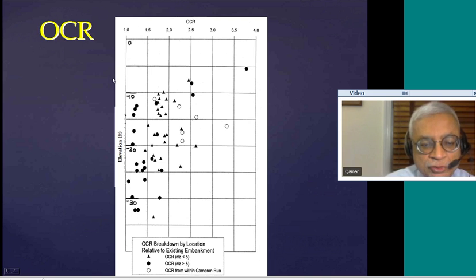The soils have been subjected to 1.5 to 2 here, but you see a number of soils between -10 and -30 where the OCR is very close to 1, which means that they are normally consolidated or nearly normally consolidated soils, and they have not seen any other pressures. Which also means that if you were to load these soils, they will undergo very significant consolidation and settlement.